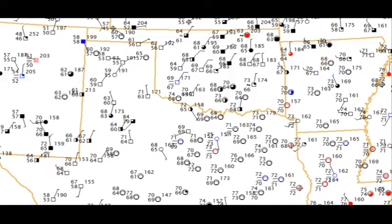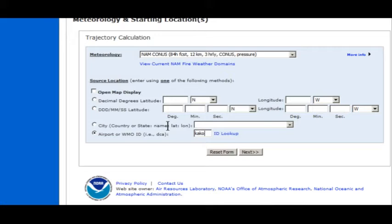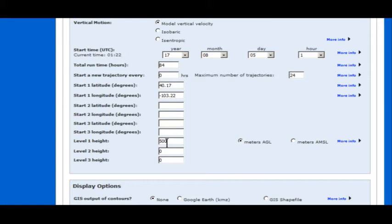I can just go to Digital Atmosphere and round up a station like this, and go to quality control. And yeah, there's AKO right there. Okay, so we're going to look at Northeast Colorado. Click on Next. 18Z, that looks good. And the key thing we have to remember is to do the backward trajectory. That's really the main thing right there. And everything else looks good. We ran 84 hours back. But we have to get these heights correct.